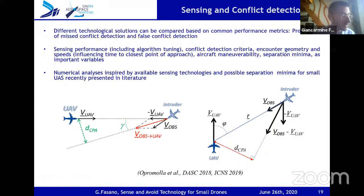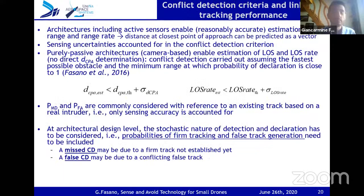There are some analyses that have been presented in literature, and well, just summarizing some studies that we have also made here. In terms of conflict detection criteria, we typically may have to adopt different principles, because as we are able to estimate with good accuracy range and range rate, we can use distance at closest point of approach and time, and we can build criteria based on these quantities with uncertainties. If we use purely passive architectures and we are not able to have a reliable range estimation, typically we have to work with line of sight and line of sight rate. And one possible approach is to accept some over-conservative criteria, where basically, since we do not have an accurate range and range rate, we use worst case assumptions. This clearly makes conflict detection based on cameras over-conservative.